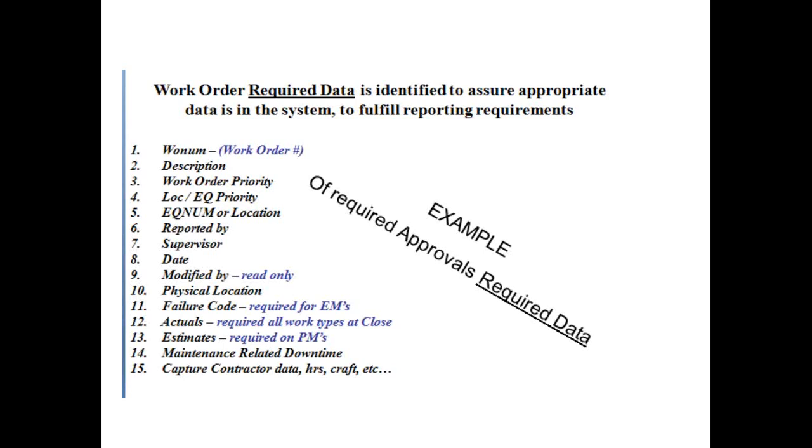We require failure codes on all emergency maintenance work orders, by the way. And when I talk about failure codes, I'm talking about the class of failure, whether it be electrical, hydraulic, mechanical, whatever it might be, and then the problem, cause, and remedy that go with that. Our goal always is to get to component failure, but you can't get there if you don't have the data.